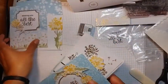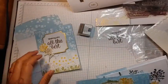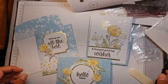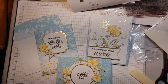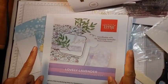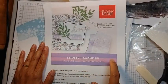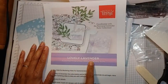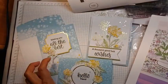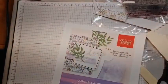Okay, so all of our envelopes are the same, gorgeous. Okay, and then we have these 3 beautiful cards, and it is now time for a sneak peek. Okay, so you have until January 10th to get in on this lovely lavender Paper Pumpkin kit, and I'm going to use the stamp set we just used to make an alternate sample with just some coordinating product.